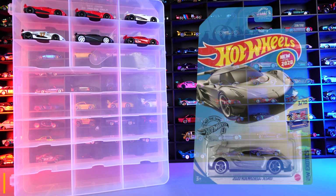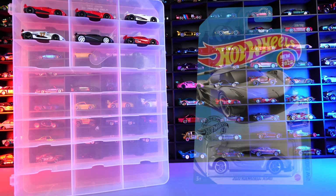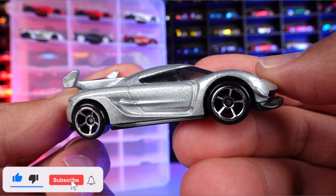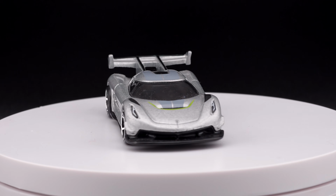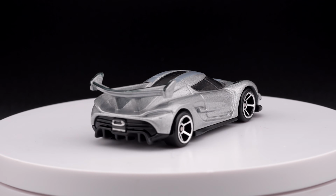there on the board. And moving on to the Koenigsegg Jesko, our very first release was in 2020 in the Hot Wheels mainline, and we got it in the very classic silver colorway, as you can see. And it does have these nice big chrome wheels on there as well. And this one is in the attack formation right there, so you can see the big spoiler, the big wing on the back for that high downforce.